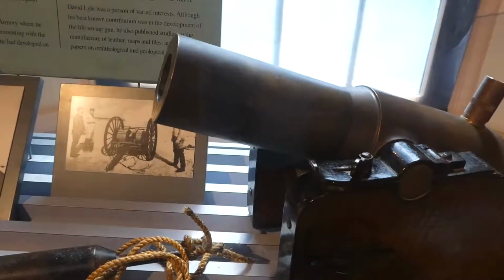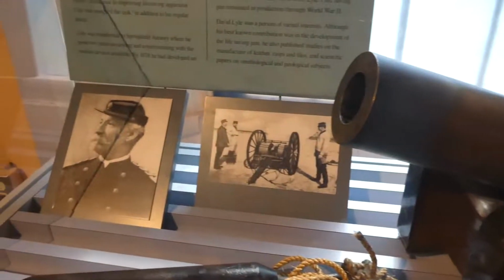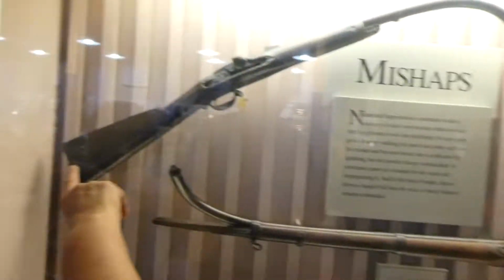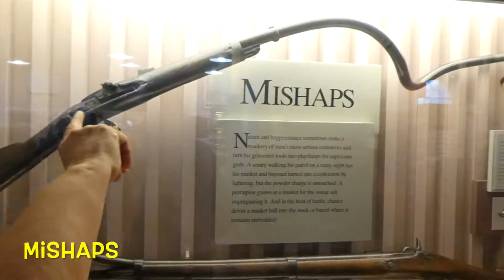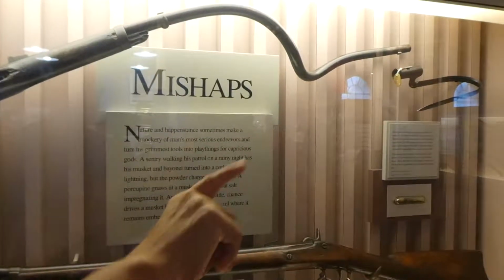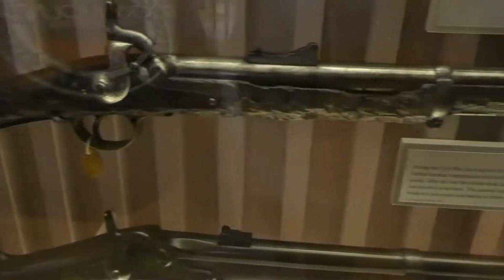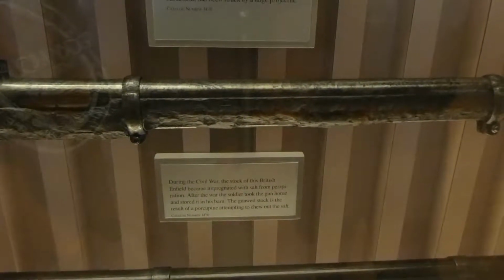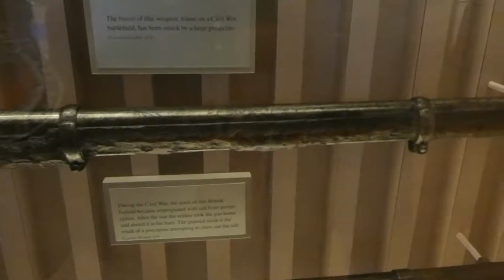It remained in production until World War II. At the end of World War II is when it stopped. So the stop one? It was actually lightning that caused that. Perspiration caused this? No. Salt from perspiration got in, and then a porcupine gnawed on it, trying to get the salt out. Yeah. Porcupine.